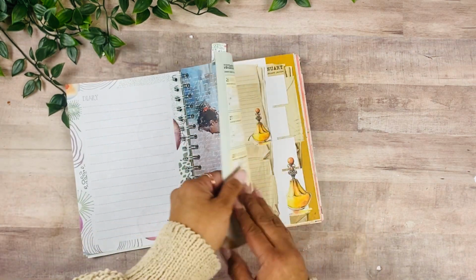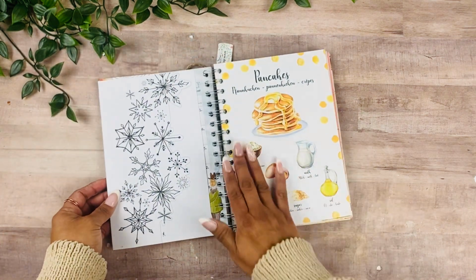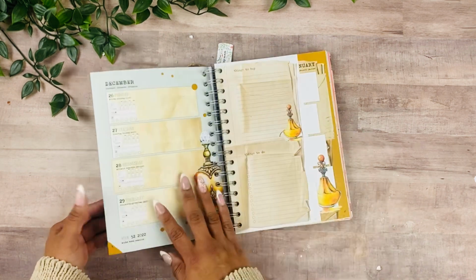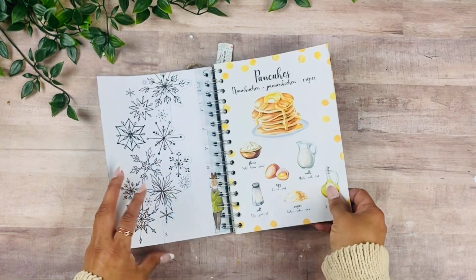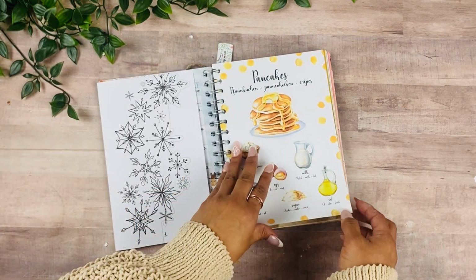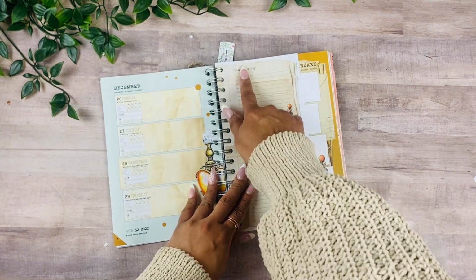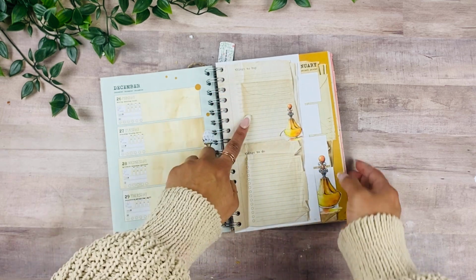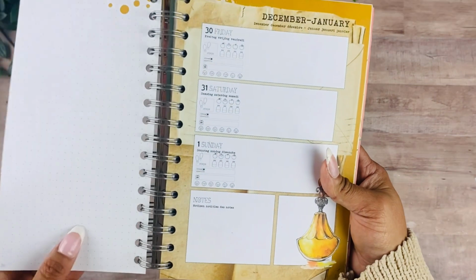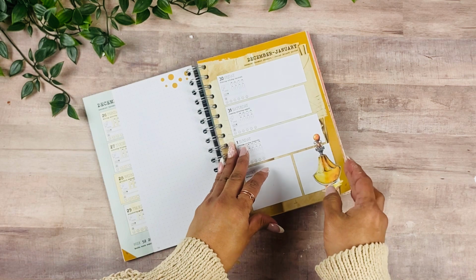I can probably do a separate video showing you all of the different layouts, but what I really like is these little recipes that you have on each month. And then look at this, so pretty, the monthly here. And so what I plan on doing is, like I said, my meal planner, and then it has a little section of things to buy, so I can make myself a list here of all the things that I need for the meal planning that I'm going to be doing for that week.